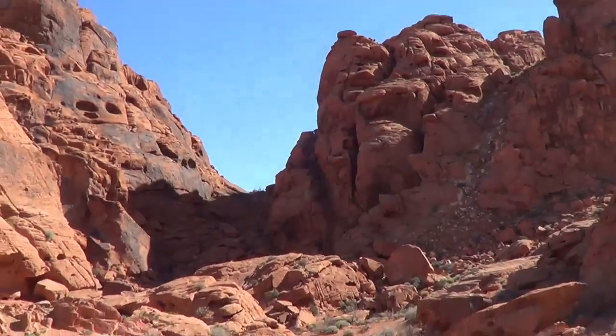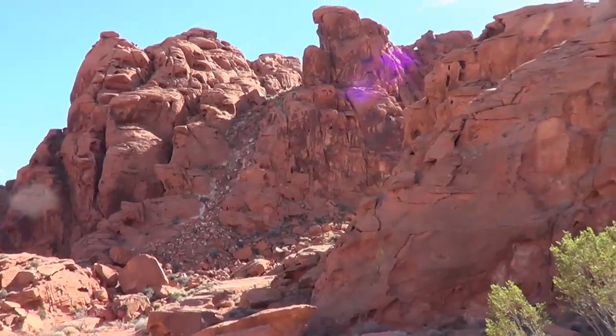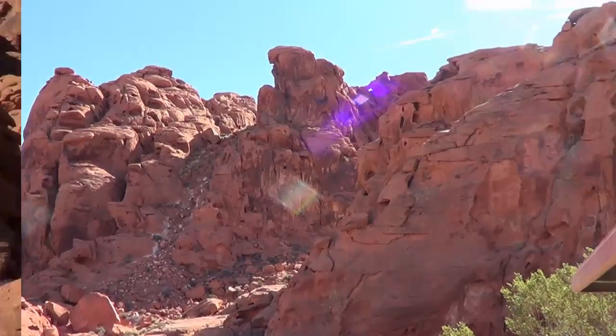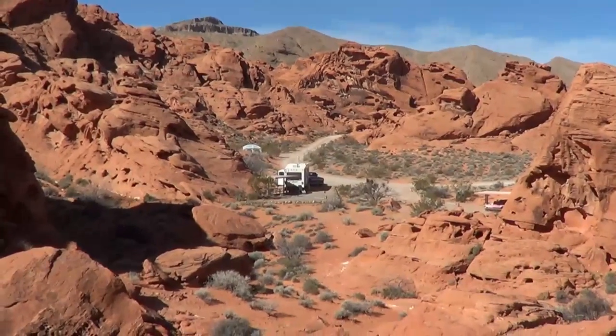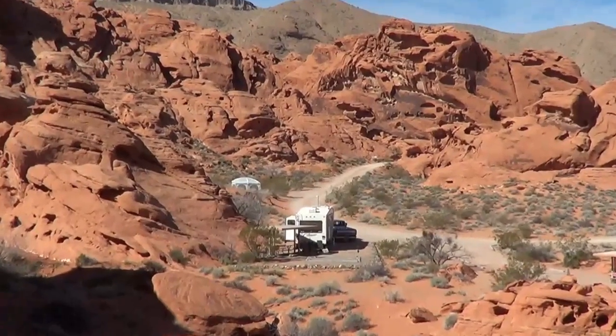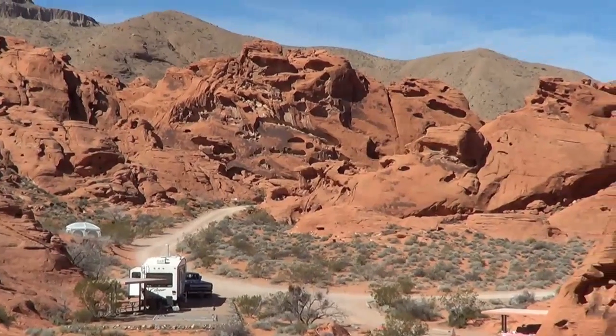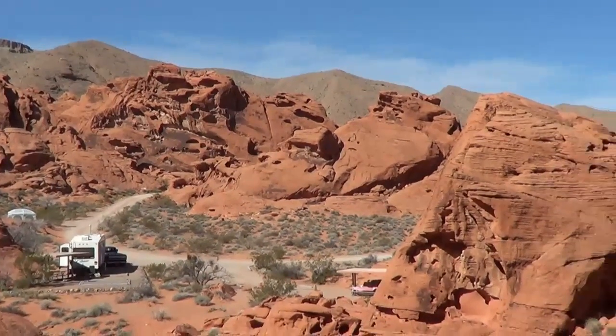Beautiful. Maybe I'll just scamper up on some of these rocks to give you a little higher view of this little area here. Okay, so you can see our spot in there. There's another campsite a little further along, and then as you go around the corner, there's some around those rocks there.